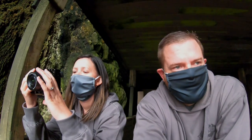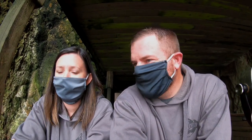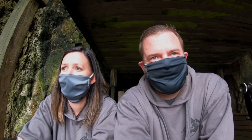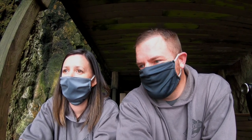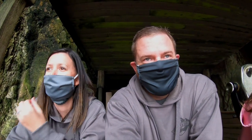We have our mask on right now because they require that you keep your mask on the whole time you're in here so they can stay open. Not that big of a deal. But I was not expecting how lit it was in here, lit up and just nice. I didn't have any expectations. Kind of threw us. I like when we're surprised. That was a good surprise.